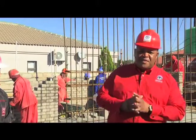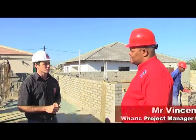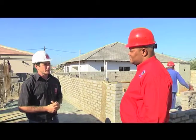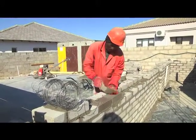Once again, I'm with the expert Vincent. Vincent, what does one need to construct walls? A wide variety of systems and materials are available to build walls. In truth, using these systems all depends on the ability of the contractor and the builder to apply these building practices. What's really key is to maintain strength, stability and durability.